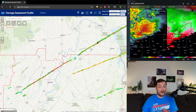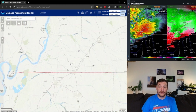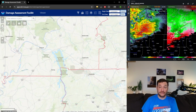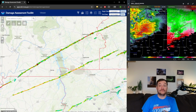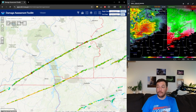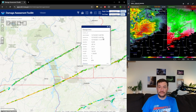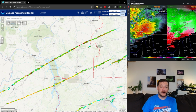We are going to talk about the 2021 December 10th Mayfield, Kentucky tornado, which is one of the longest tracked tornadoes in history. It was on the ground for a whopping 165 miles. Right there, 165 miles, reached a mile wide. It caused 57 fatalities and one indirect fatality.